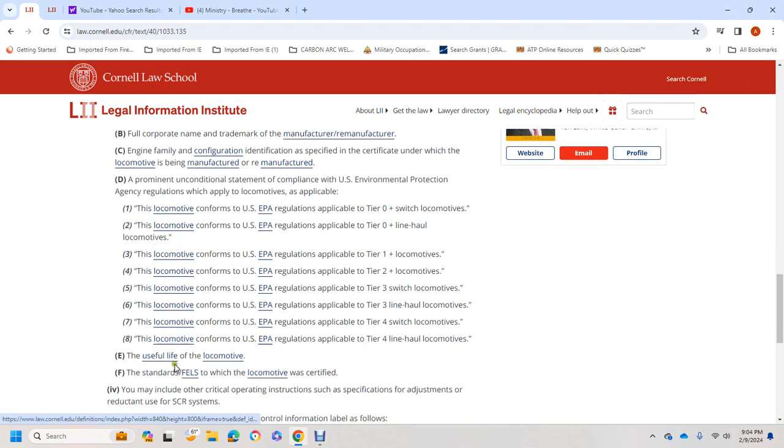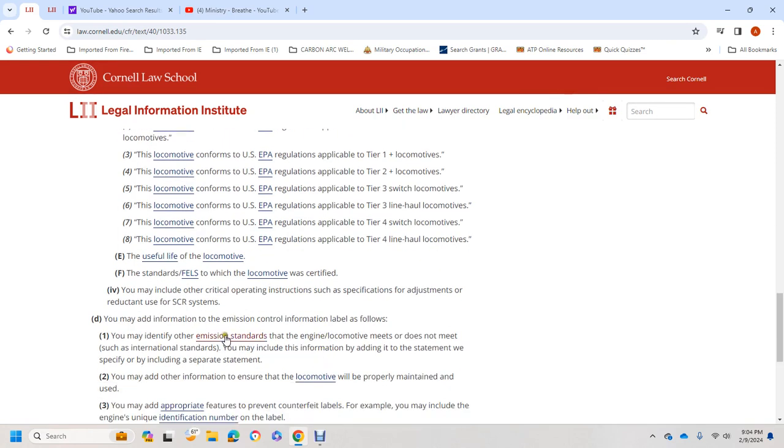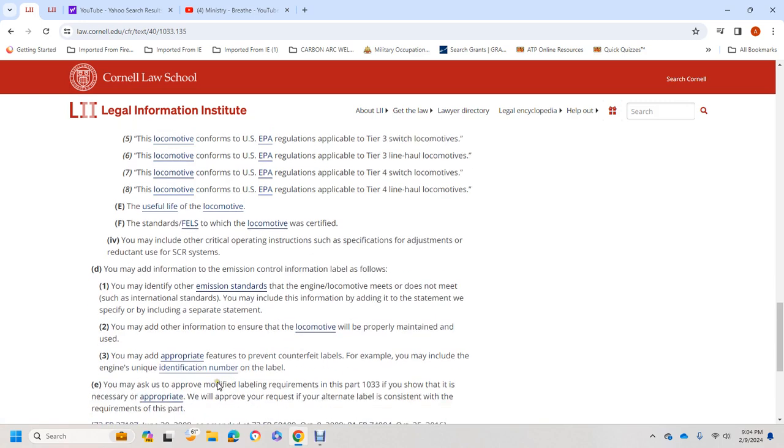The useful life of the locomotive, the standards of the FELs to which the locomotive is certified. You may include other critical operating instructions specified, adjustment for the production of the use of the SCR system. You must add emission control information labeled as follows. You may identify the emission standard of the engine, whether the locomotive meets or does not meet international standards. You may include this information by adding the statement that we specify, or include a separate statement. You may add any other information to ensure that the locomotive will be properly maintained and used.